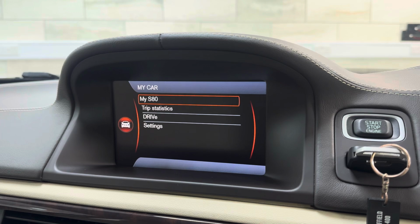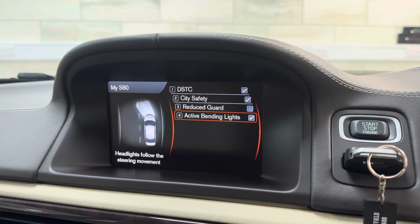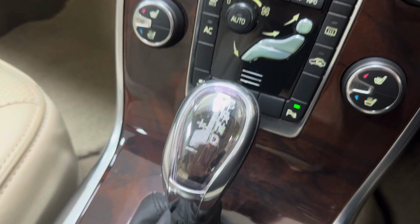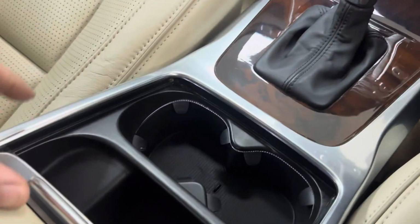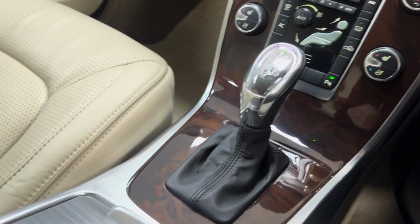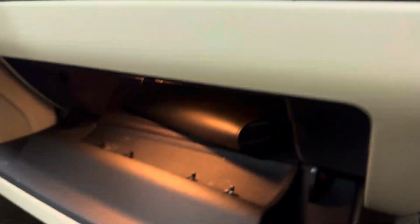And then if we go into my car, you can play around with your settings. But you can see that we've got active bending lights. Got the illuminated gear shifter, so that lights up at night. You won't quite see it, or just about. It looks nice at night. Cup holders. Centre console is all immaculate, look. Minimal wear. And your armrest. Got the analogue clock on the dash, which is a nice touch. Your handbooks are in the glove box, auto dipping mirrors, and that is that.